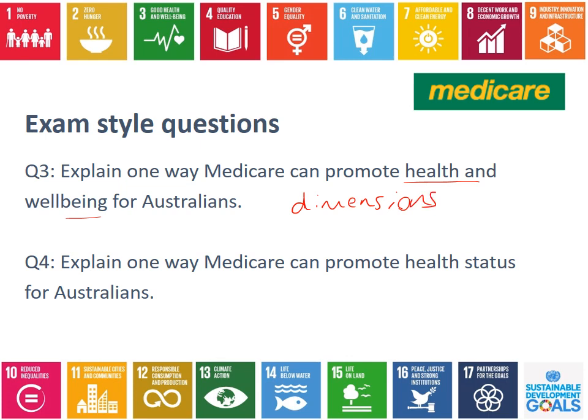And then question 4, explain one way that Medicare can promote health status for Australians. So here you need to be choosing a health indicator. Again, think of an example. How could Medicare decrease mortality rates or burden of disease or something like that?